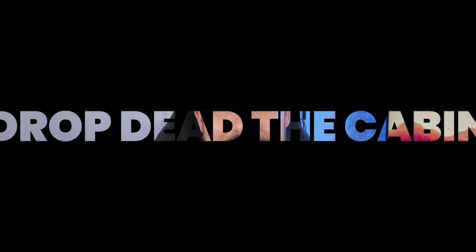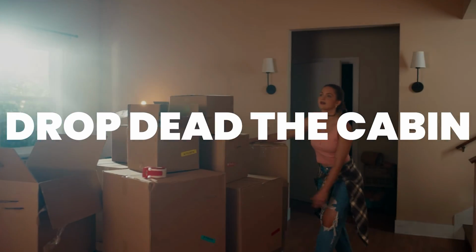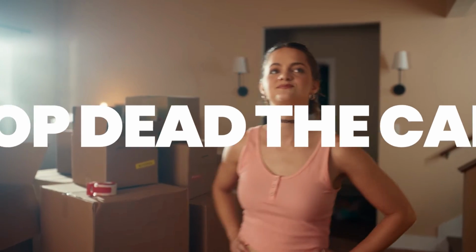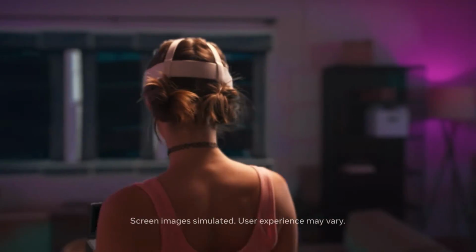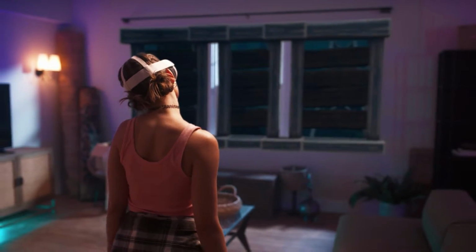Next up is, I think, one of the funnest things I've done in mixed reality, and it is Drop Dead: The Cabin. You literally turn the space that you're playing in, whether it be your office, bedroom, lounge, whatever, into the cabin in the woods. Now you'll be able to change out your windows and doors to be more cabin-esque, as they now have boards across them and zombies are going to try and break in and kill you, whilst you're trying to survive.